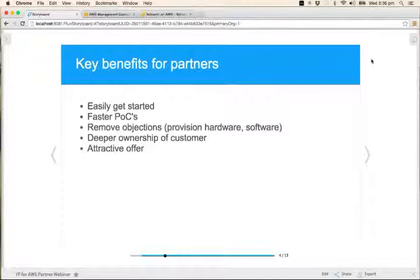And this is great if you're a partner. It's very good for demos. It can save you time. You can build faster proofs of concept, and you can also remove common objections such as needing to wait for hardware to be provisioned, or software budget, or IT time and resources as well. So it's a great way to get around those common objections.